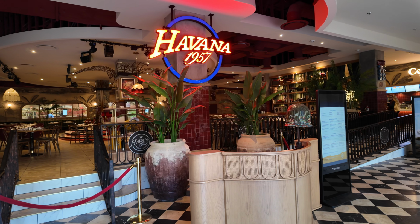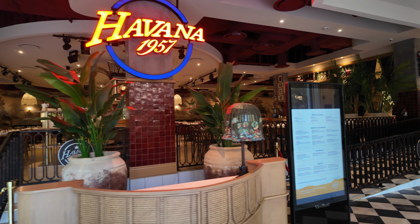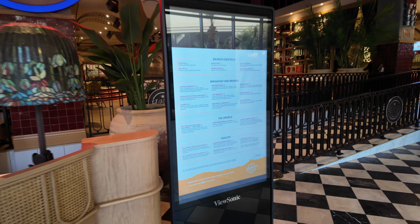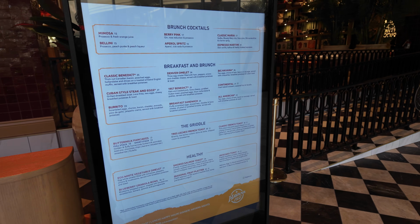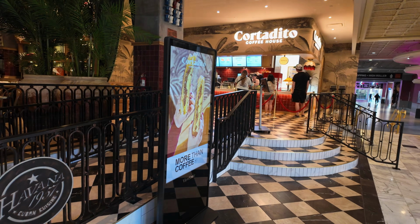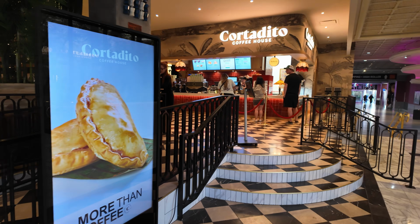Here's another restaurant available here at the Flamingo. It's called Havana 1957. And they've got their menu right here. Then freeze frame your screen and read all about it. Right next to that they have Cortadito Coffee House. It says it's more than coffee.